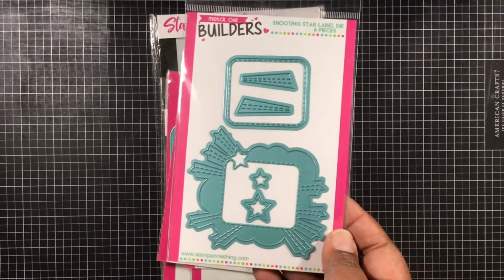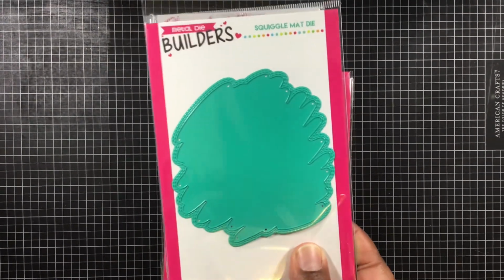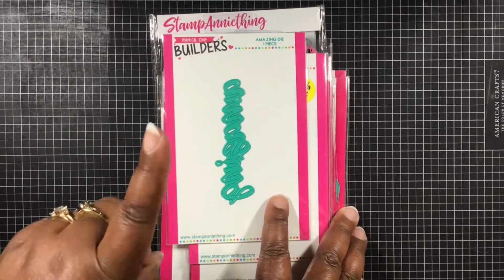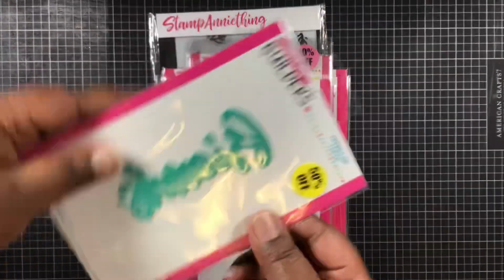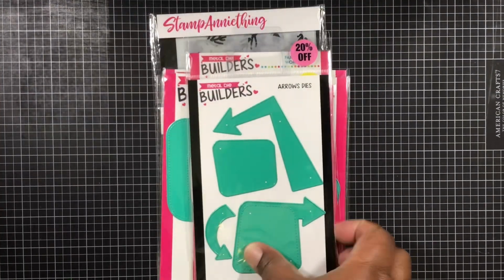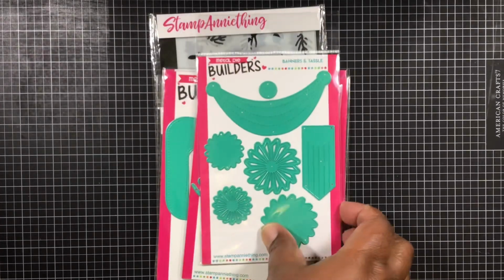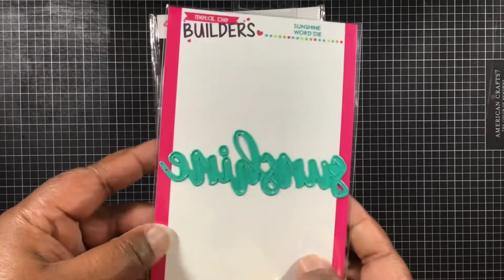It's so cute, little retro style on that too. This one here was the one that I really liked, and I love how the design team used this, so really like that. That was $3. All the rest of these items were $1. And so I got Amazing, Friends, So Chic, the Arrows, which has a little retro feel to it too, Far Out, Banners and Tassels, Sunshine.